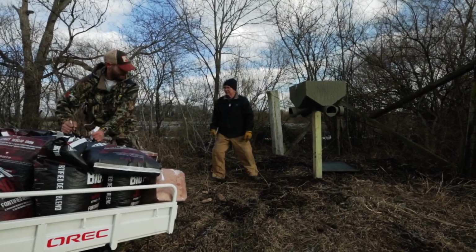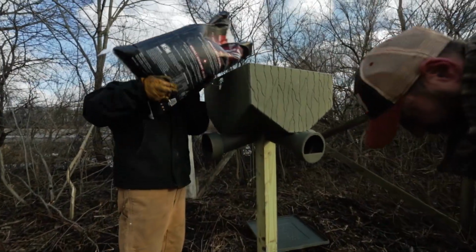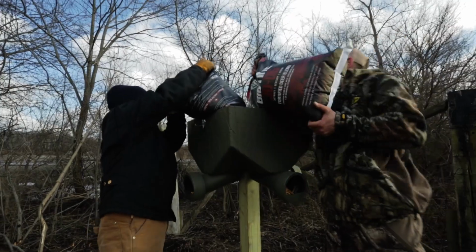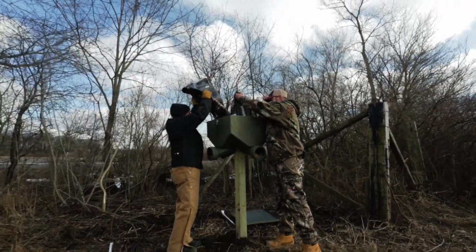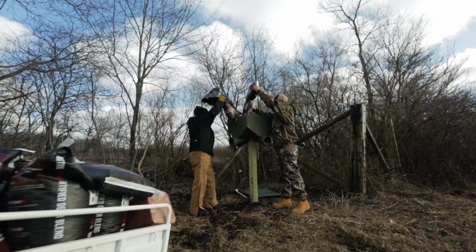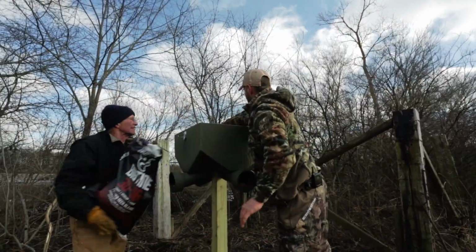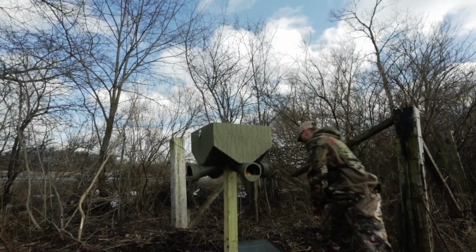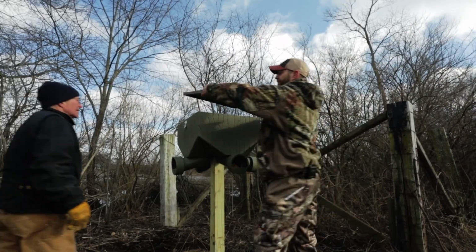Let's get this loaded. Well, we got this one full. Now, we'll venture off to the rest of the feeders and fill those too.